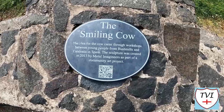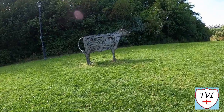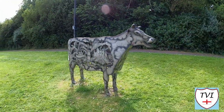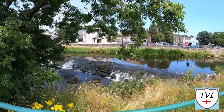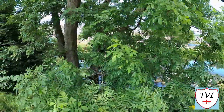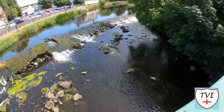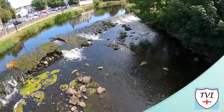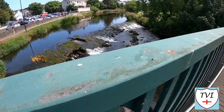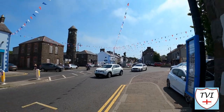As we walked back along the banks of the Bush, we came across Daisy the cow, standing tall in the Millennium Garden, commissioned by Bushmills residents and an environmental group. A couple of fun facts for you. Bushmills is twinned with Louisville, Kentucky in the United States. It was also the location of one of the 5 Consol navigation system transmitter stations in the years following the Second World War.